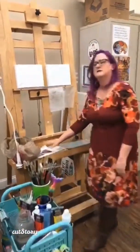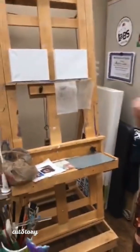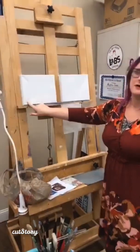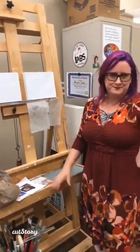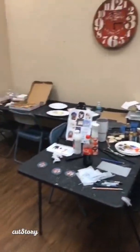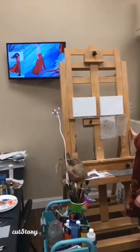So yeah, I'm gonna have 3 dogs on 2 paintings. This canvas is gonna be a reject, luckily, because I don't like that. So this is my easel work area. I set up tables here when I have classes. I've got a TV now so we can do videos.